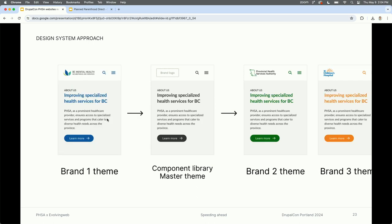In our case, it was a pilot website, so we want to flip the script a little bit. Start from the pilot website to design based on real content and real needs, and then scale those components into a universal component library, and then start from that component library to create all the new websites.